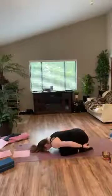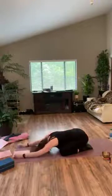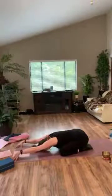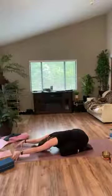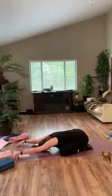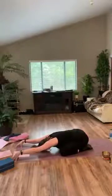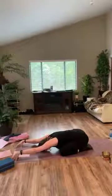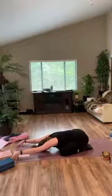Of course, your hands can always be back if that's more comfortable, but the reason I wanted them out in front, if that's available, is to lift up onto the fingertips and hold. So we're again getting that neck-shoulder connection here. And about 5 breaths here. And feel the breath flowing up the entire back of the body.